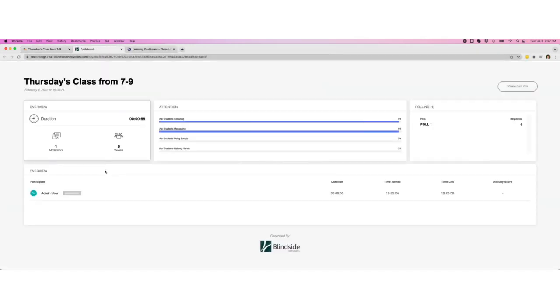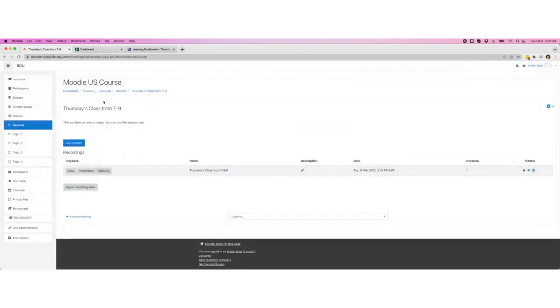And I also see the analytics from the session afterwards, given to me in a format we call statistics. So I would see all the users who were here. I don't have to write it down during the class. I can see how much they were engaged, and I can see the responses to all the polls as well. Cool. So that's an overview.